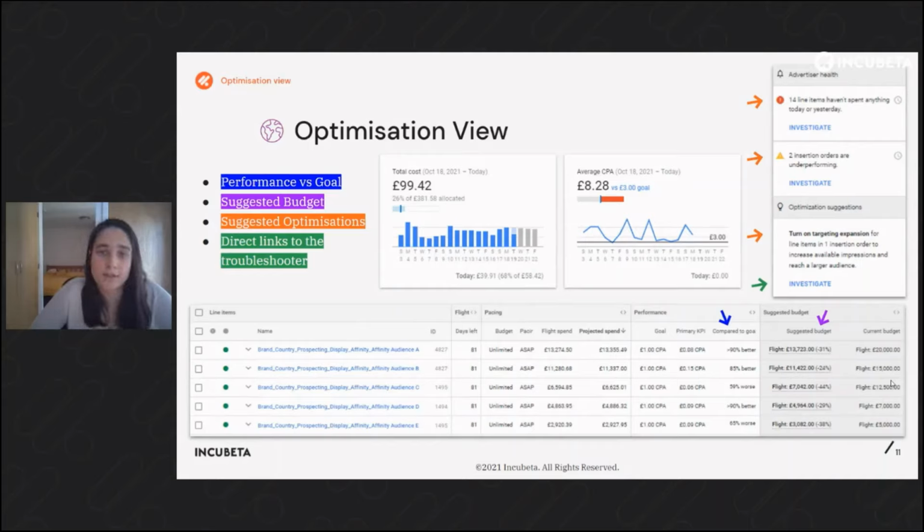And then on the right-hand side, you will have your recommendations panel. So the orange arrows are pointing here to the suggested optimizations. So here you'll see if there are some line items that haven't spent, some line items that are underperforming, or any optimization suggestion. And finally, in the recommendations panel, you also have direct links to the troubleshooter. So where you see investigate in blue here, that will take you straight to the troubleshooter so you can see where you're losing your impressions. And I think this is a really useful view, as it allows you to see a lot of things without pulling any reports, and could be the perfect first step into checking your line items and see what can be improved.